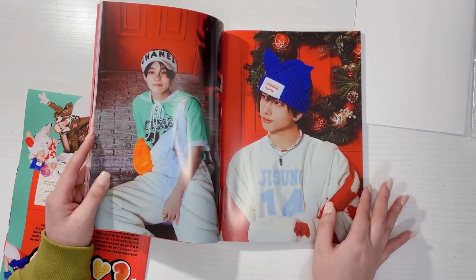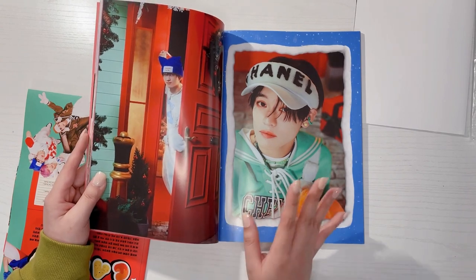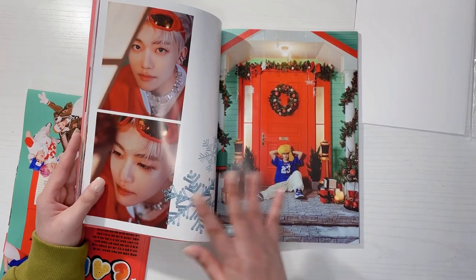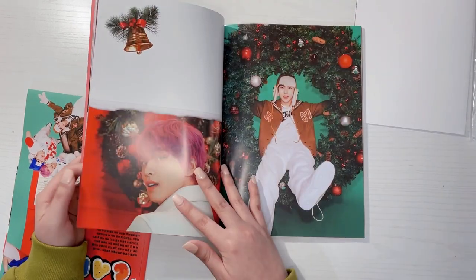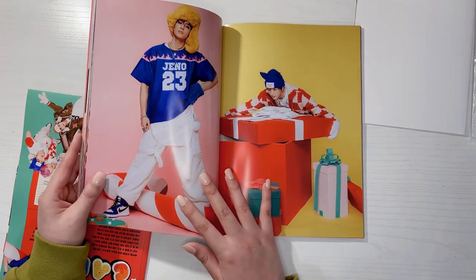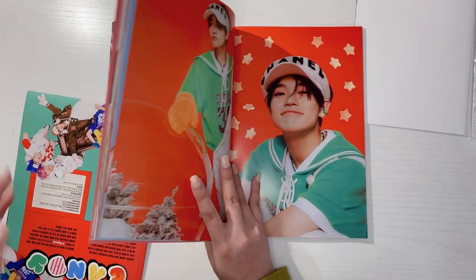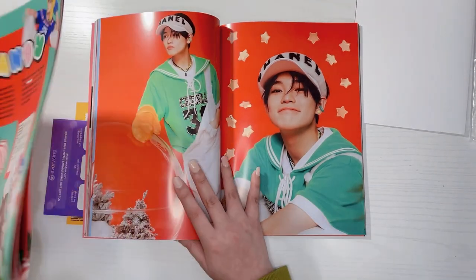So I'm not normally a fan of, how would I describe this concept? Bubbly kind of concepts, but I feel like NCT Dream always pulls it off. So they are the exception in my opinion. I do wish just a little bit, now that I'm looking at these photos, they have a lot of plain backgrounds. I wish they would have added a little graphics, kind of like what they did with this one, you know, like they had little, I mean, it's them too, but I don't know.